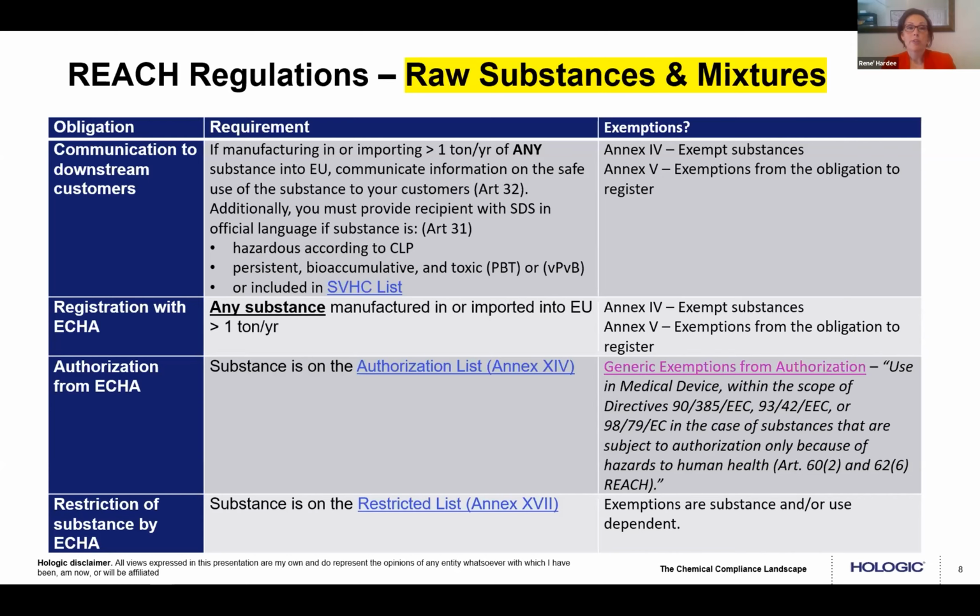Similarly, we have registration, authorization, restriction, those same obligations here. Those are any substance manufactured or imported greater than 1 ton per year, except for the exempt substances, if it's on the authorization list, if it's on the restricted list. Again, we can use some generic exemptions here. And then with restrictions, same thing, exemptions are substance and use dependent.